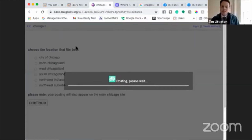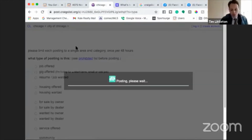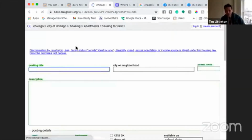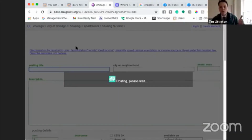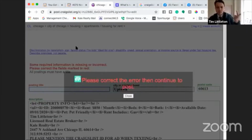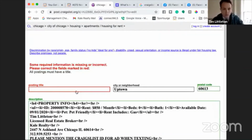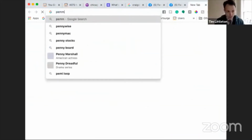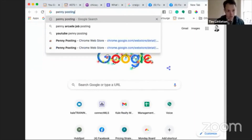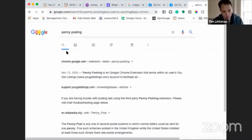Let me back up a little bit. There are two important things to know with You Got Listings. First off, make sure you're using Google Chrome. And for the ability to post, you're going to need the Penny Posting extension for Google Chrome. Oh, I need the posting title. I'll show you real quick. If I type in penny posting, this is the extension that allows me to autofill a lot of that information for me. So I'll go to penny posting.